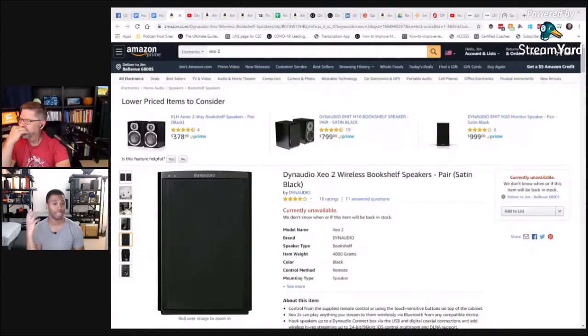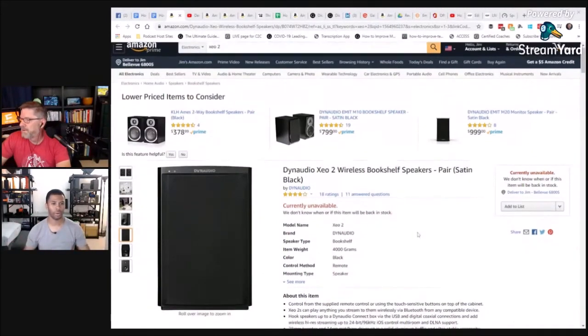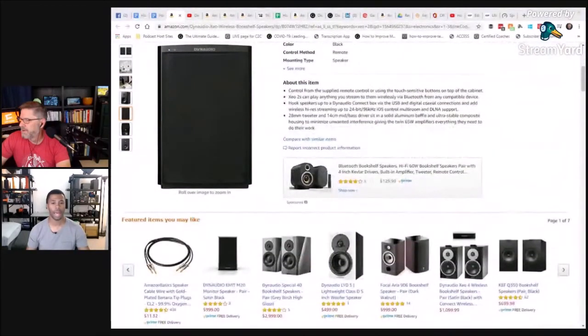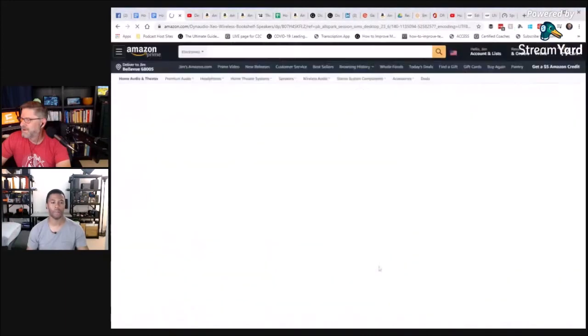And I stumbled upon these, the Dynaudio Zeo 2, and now there's the Zeo 10, which is essentially the same model, but newer, with a tweaked driver or whatever they're calling it. It has a slightly different look. I went to a local store, demoed them, and I was just blown away. The low end, the detail, the sound quality is on par with something you would find in the $1,500 to $2,000 range, but they're completely self-powered.